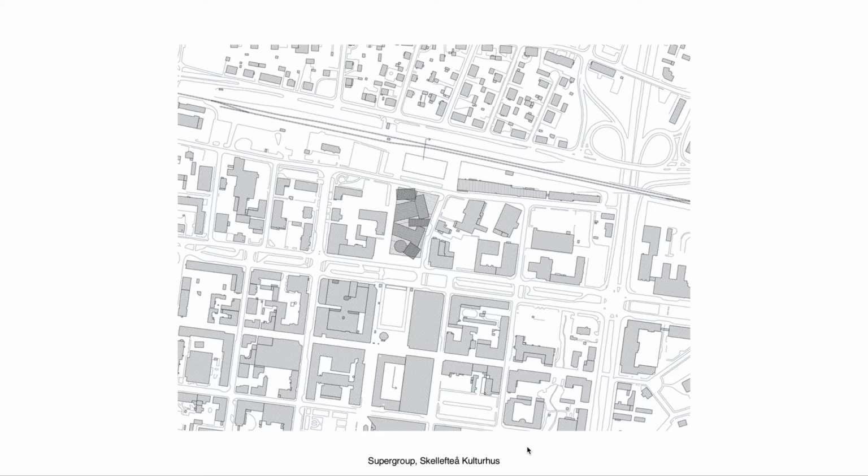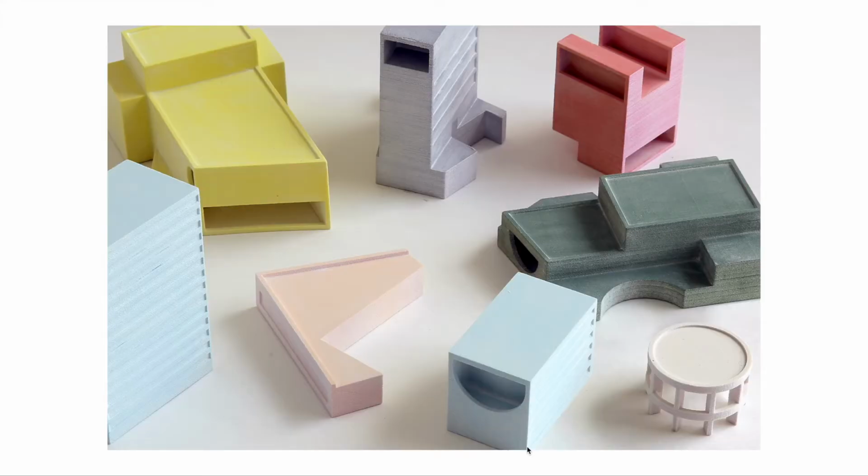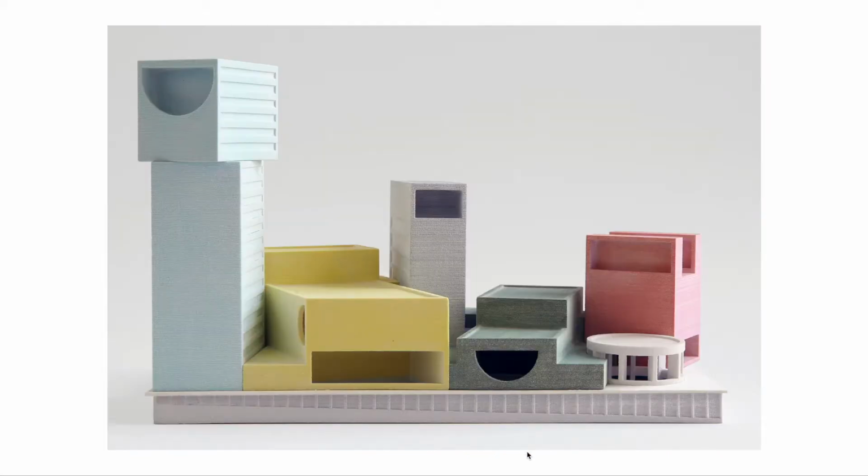Our entry for the Collectio Cultural Center became an opportunity to explore this for a larger building. Fittingly, the premise of the competition was that the city of Collectio wanted to collect several existing cultural institutions into a new major hub for culture and events. And here we see the beginnings of our design, where those institutions are interpreted as basic building blocks. And here we see them assembled into our supergroup, which was the motto that we chose for the competition entry.